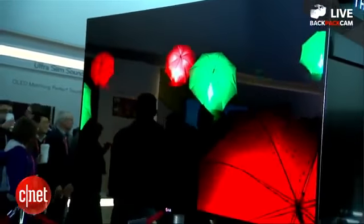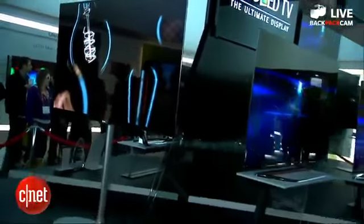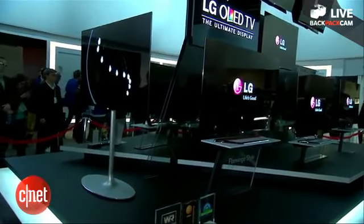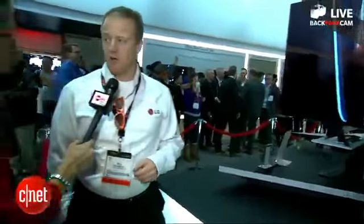The design is pretty dang sexy. Oh yeah, 4mm thick, and technically the panel's probably thinner than that. It's just the bezel to keep it uniform. OLED's a very flexible technology. We actually have some curved TVs on the other side of it. But yeah, we're looking at a late March release, 55-inch at around $12,000.